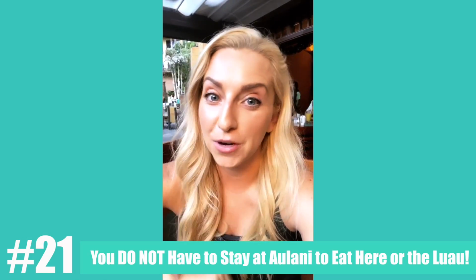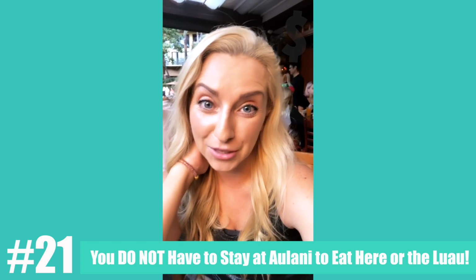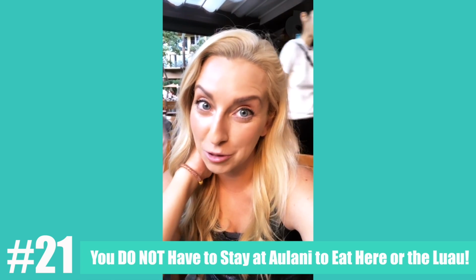One of the coolest tips though that I want to share with you guys right now is if you don't want to pay to stay at Aulani the whole time, you can come and just pay to have the character breakfast where you can meet a handful of characters and eat their buffet. So that's an option if you want to just come here for breakfast one morning.